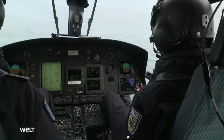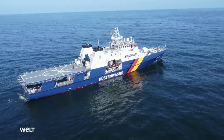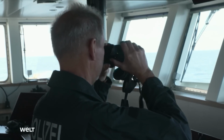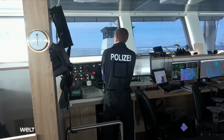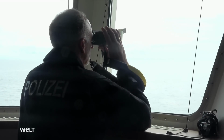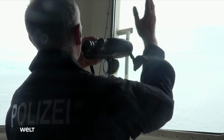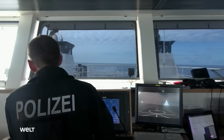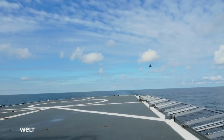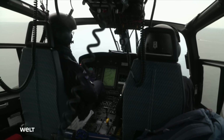A helicopter from the Fuhlendorf Flying Squadron heads towards the BP-82 Bamberg on the North Sea. The crew on the ship's bridge wait with bated breath. A little bird, here he comes. Here he comes. Oriole approaching. Oriole approaching. The Federal Police has 94 helicopters of different types.